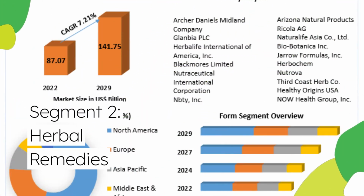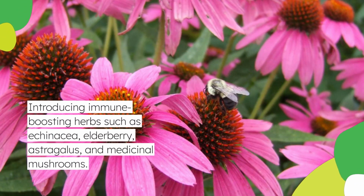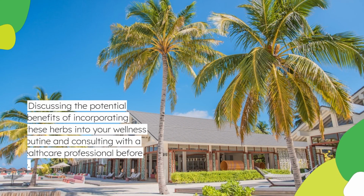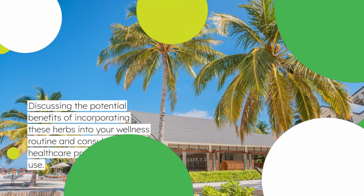Segment 2. Herbal remedies. Introducing immune-boosting herbs such as echinacea, elderberry, astragalus, and medicinal mushrooms. Discussing the potential benefits of incorporating these herbs into your wellness routine and consulting with a healthcare professional before use.